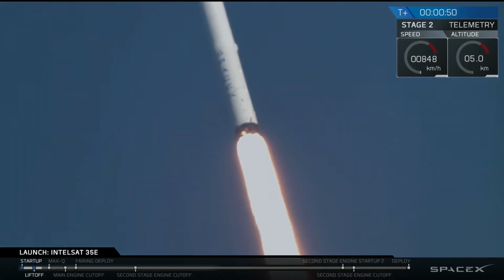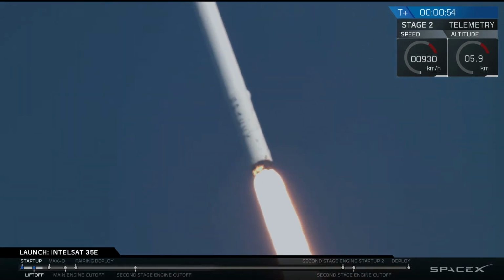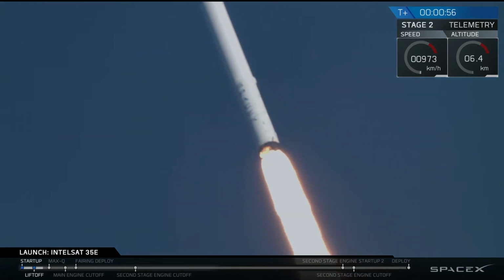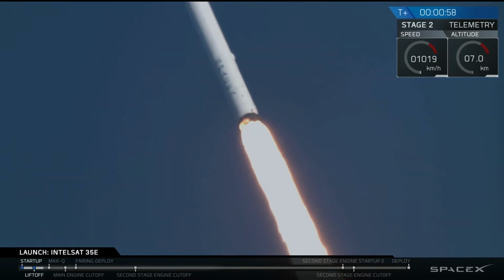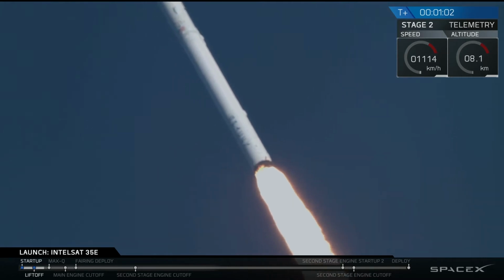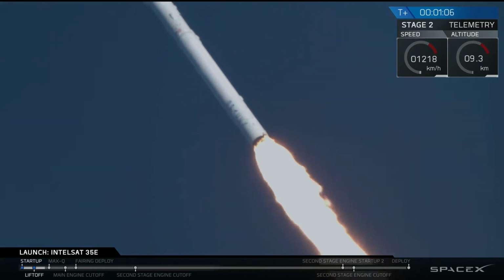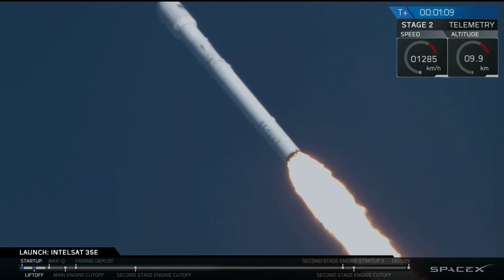T-plus 50 seconds into flight. You heard the call out on countdown net 1. Avionics is nominal. Earlier, we heard propulsion call out a nominal call for the 9 Merlin 1D engines. Next major activity coming up in just over 15 seconds: maximum dynamic pressure. Falcon 9 currently has gone supersonic.